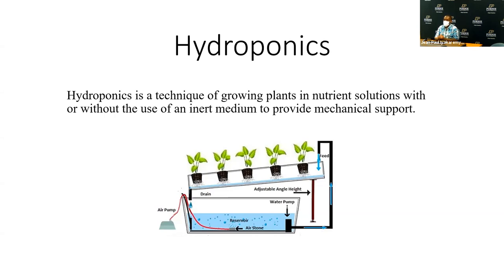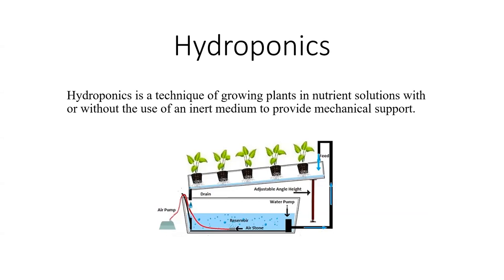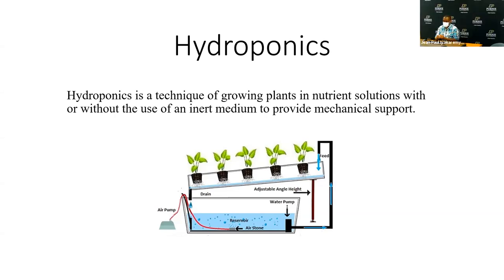Basically, when you use hydroponics for the purpose of agriculture, it makes it easier to grow many plants on a very small scale. That is achieved by being able to provide enough nutrients, being able to control the amount of water used, and many other things.